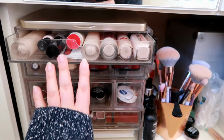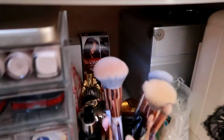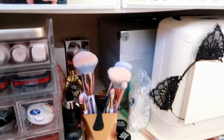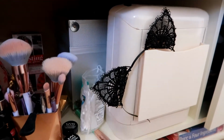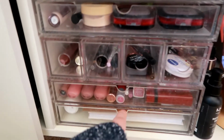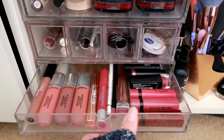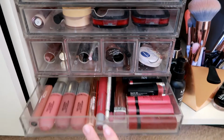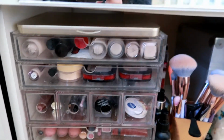These drawers definitely do need a good clean. My brushes definitely need a good clean, like look at the state of those, disgusting. And then this is like a sewing box, definitely what you need when you're doing your makeup. Yeah, so it's just a lot of products, especially lip products that I don't really use on a regular basis. So yeah, I think it would just be good to have a little declutter.